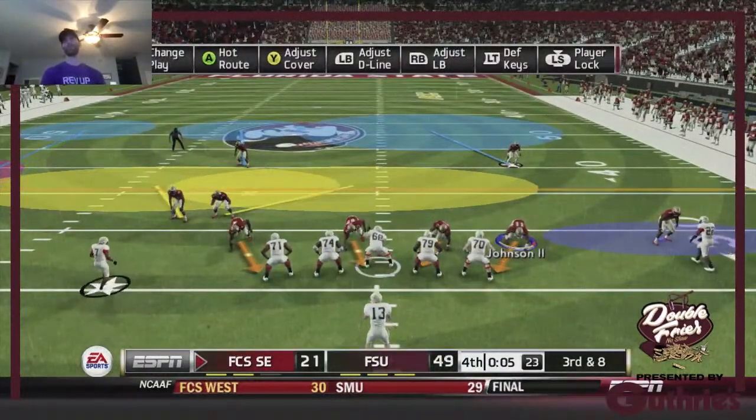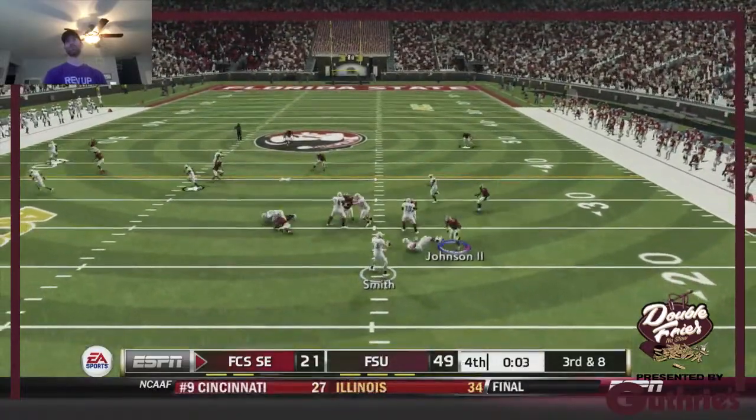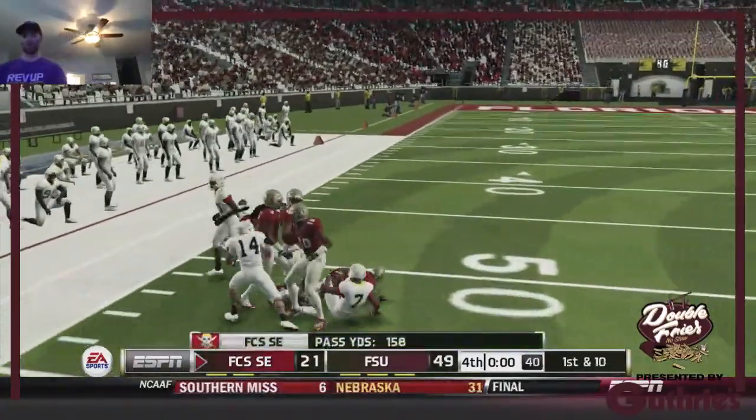So an empty backfield with five wide receivers. And he's got it. Tackle made at the 49-yard line.